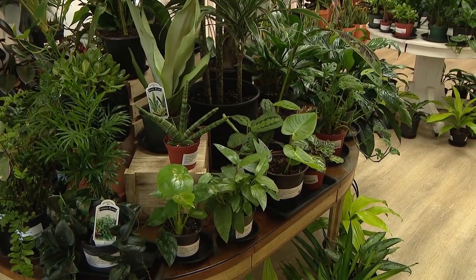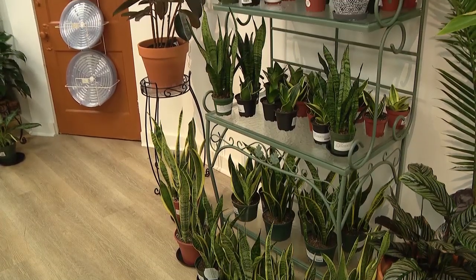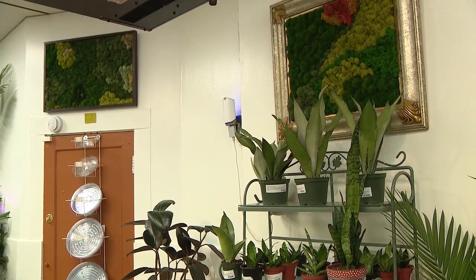I have maybe the fan going, because they need the circulation, and it brings me peace. So then I start my day peaceful, and then it just keeps going. Well, it shows.